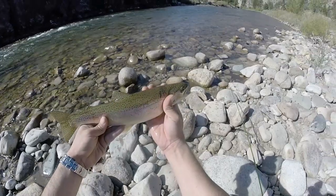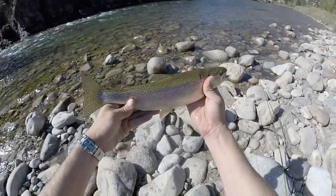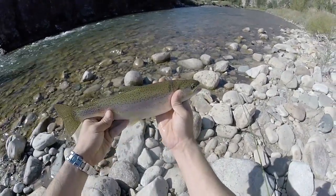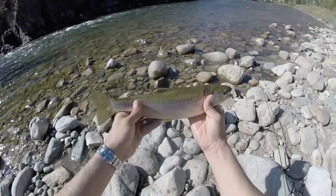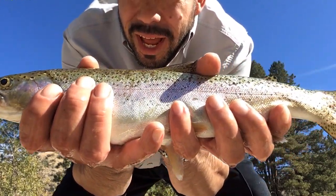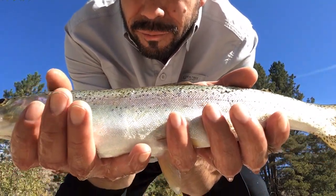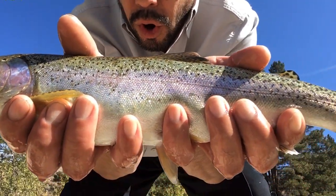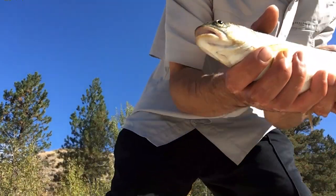Healthy colors, look at those black spots all along his body. He's got that dorsal fin, he's got some white on those fins. Beautiful, healthy fish, he feels heavy. He might not be long, but he is heavy. Beautiful rainbow trout, just gorgeous. I think I guessed 13 inches when I was reeling him in, but he's actually pushing 14 inches. That right there is a gorgeous fish. So excited, that's awesome, man.